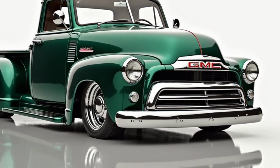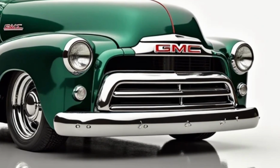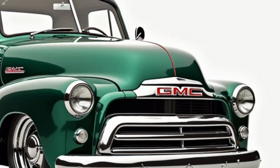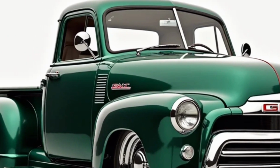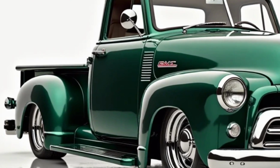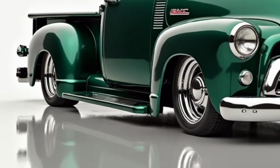Overall verdict. So, what's the final word from Car Garage on the 2025 GMC Vintage Pickup? It's the perfect blend of classic design and modern performance. For those who appreciate old-school styling but don't want to sacrifice today's comfort, technology, and safety, this truck delivers. It's a rolling piece of art that's as fun to drive as it is to look at. Whether you're adding it to your collection or making it your weekend cruiser, the vintage pickup is a statement piece.